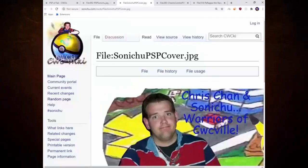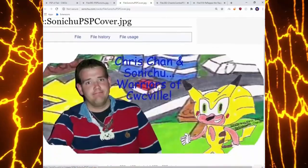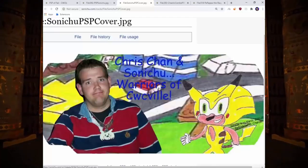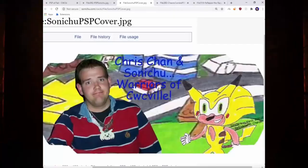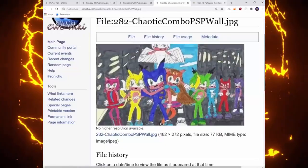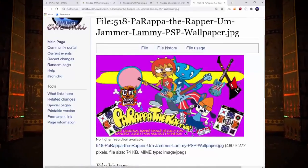Very, very weird. The second one is terrifying, and when I said poorly photoshopped earlier, I meant it. It is poorly photoshopped. You can see the black borders all around Chris. It looks like it's straight out of a YouTube thumbnail, and he's using Comic Sans, Chris Chan and Sonichu, Warriors of Quickville, and a terrible depiction of Quickville in the background. And then we see the chaotic combo, and that's from one of the comic books, Sonichu and Chris Chan Sonichu, everybody's there. And then this really lame Parappa the Rapper and Guitar Hero cover, which is probably my least favorite of all of them.